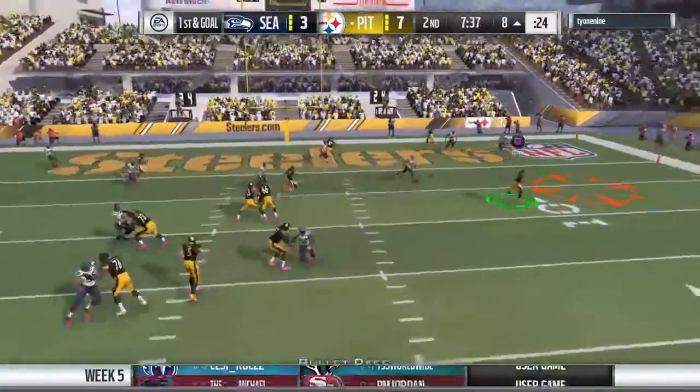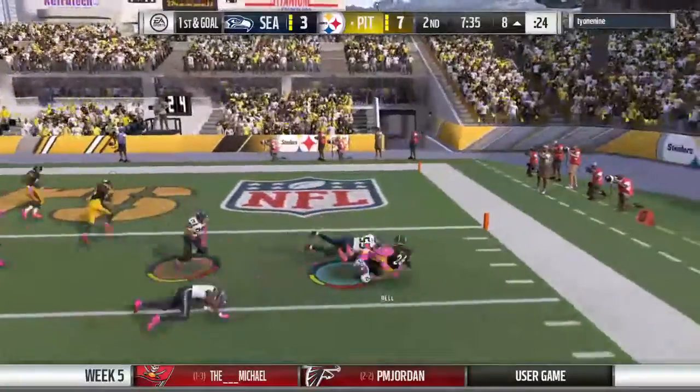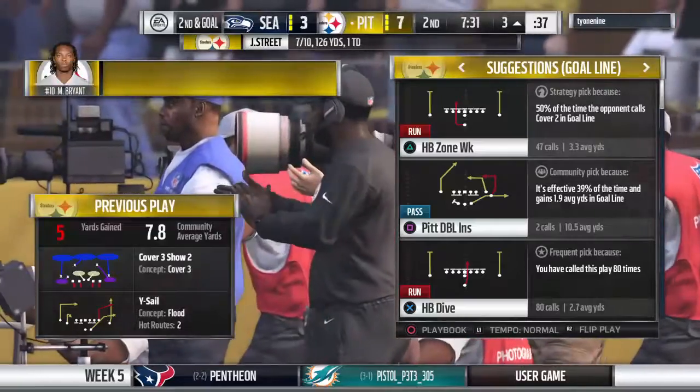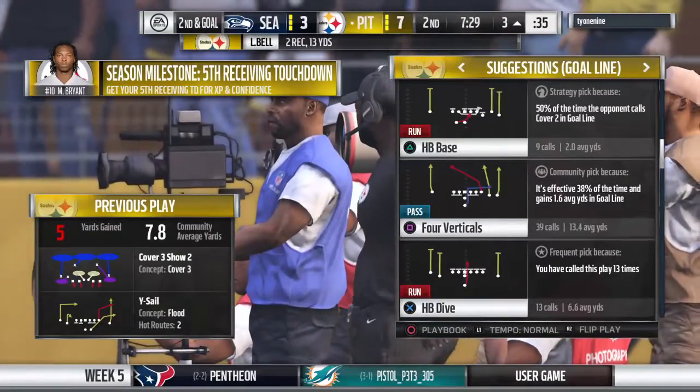Now a shotgun snap as they'll look to throw. This is Bell on the dump off. So a nice job to break the one tackle, but not much daylight after that as he's brought down.